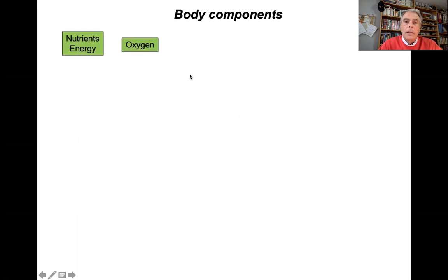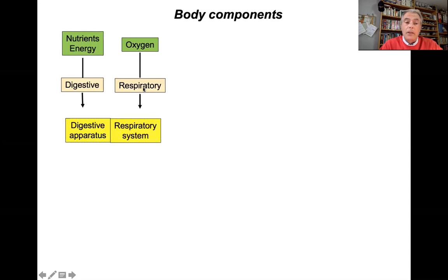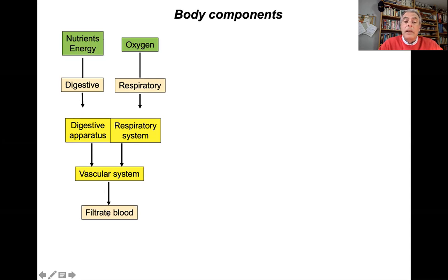First, the body needs nutrients, energy, and oxygen. And the way of taking these nutrients and oxygen is through the digestive apparatus and the respiratory system. Then this goes to the vascular system. From the vascular system, the blood has to be filtrated.